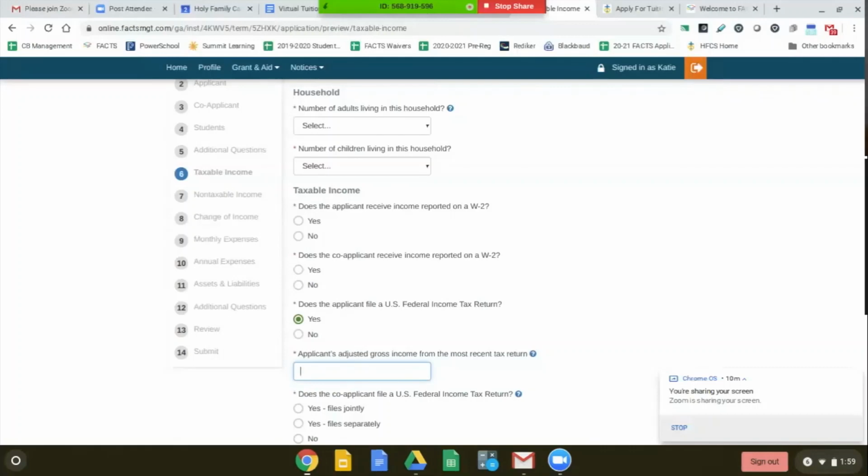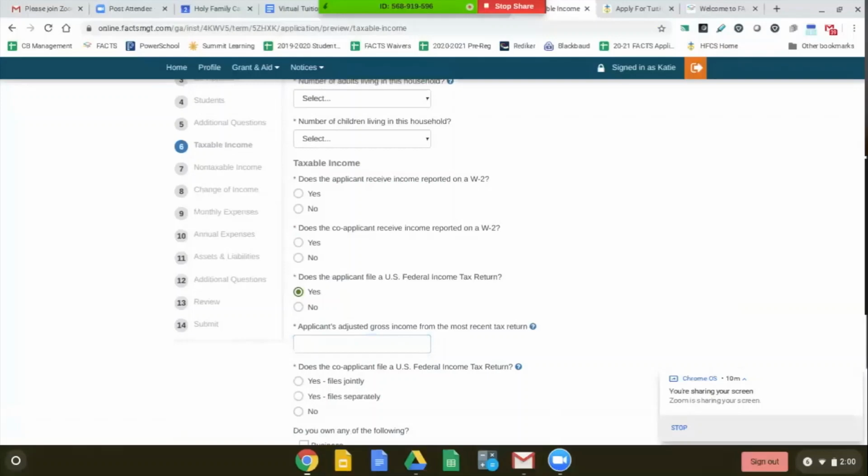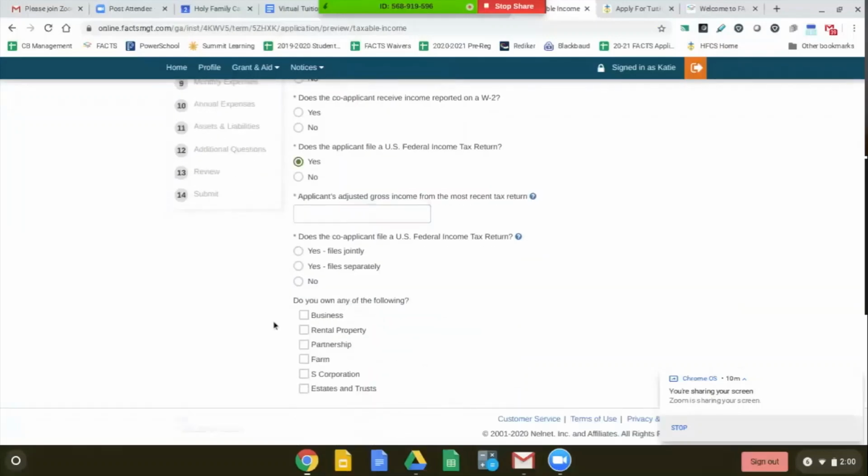Now, if you have not yet filed for 2019, just do your best guess and put on here what you made in 2019. If it's off a little bit, that's no problem, because when you do upload your tax return, FAX is going to use that information as opposed to this answer. So hopefully that makes sense. Let's see. And then it's going to ask, do you own any of the following? Business, rental property, partnership, farm, S-corp, or estates and trusts.